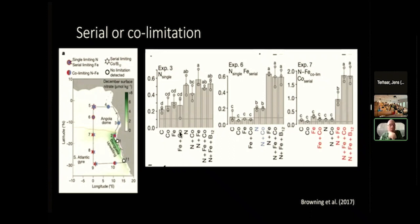So Tom conducted a multifactorial experiment adding iron, cobalt, nitrogen, and vitamin B12. And C is the control. And what we see is in this experiment, it was only when nitrogen was added that we saw a statistically significant increase in the amount of chlorophyll. And then when we added nitrogen and cobalt, nitrogen and iron and cobalt, nitrogen, iron and vitamin B12, we could never statistically increase the chlorophyll above this level. Okay, so in this scenario, it would be singly limited by nitrogen. It's only nitrogen that we need to worry about. The circle is blue. And then we have what's called singular and serial limitation.